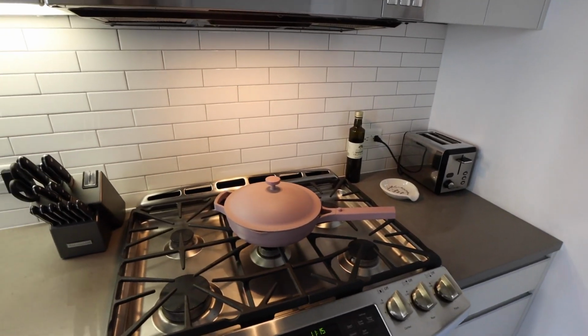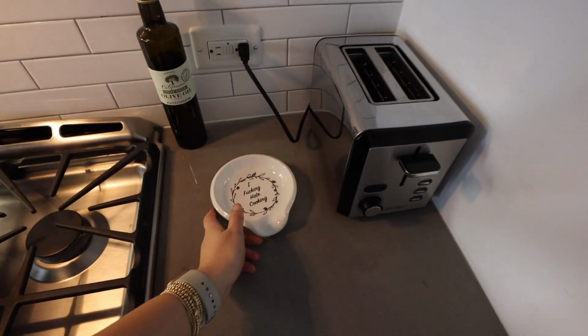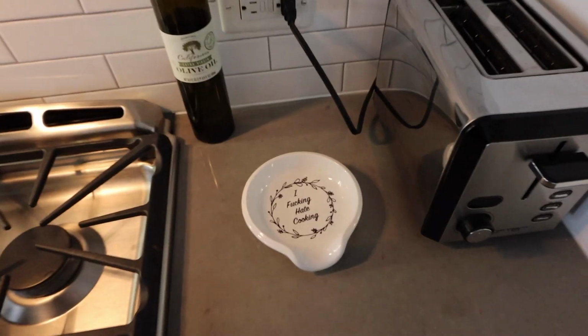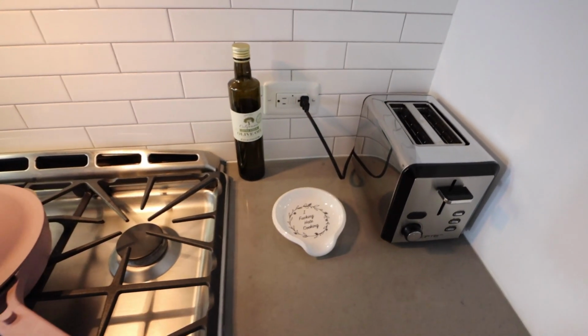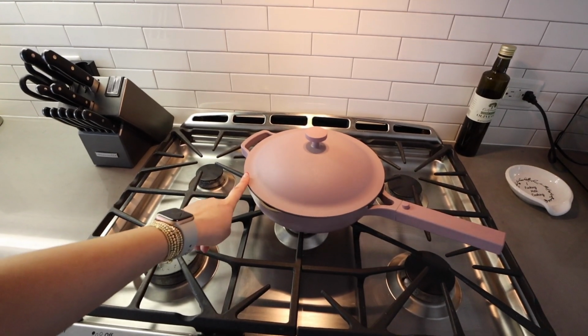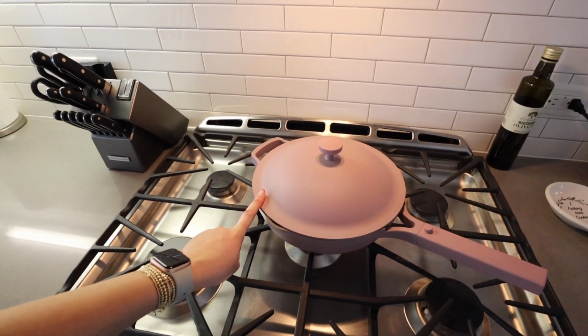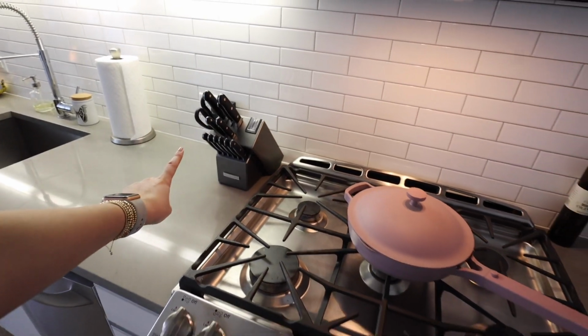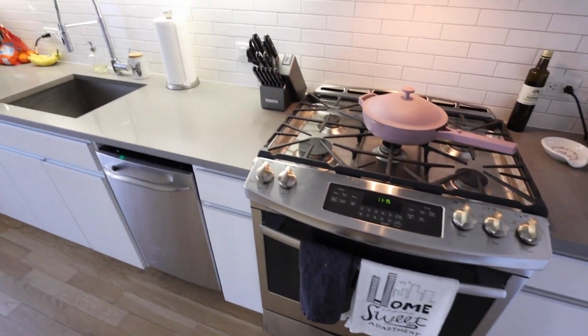So out on the counter, I just have a few things. My toaster. I have this little resting tray for spoons or cooking utensils. Very funny. Olive oil, because I'm always using that. Honestly, it also doesn't fit in my cabinet. This is my Always Pan. It's from Our Place. It's really good. I just end up using this every single day, so I just decided to leave it out, and I really like the color. We have a knife set, some towels draped over there.